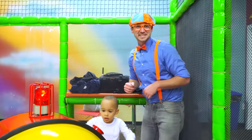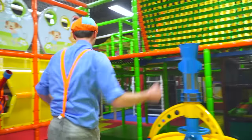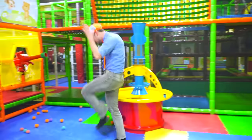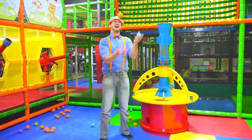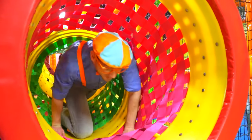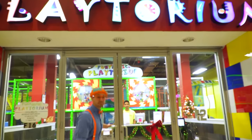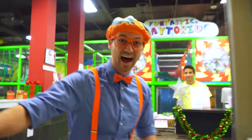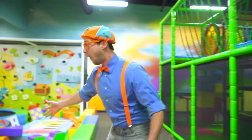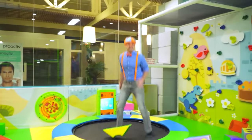Whoa. We're at the Funtastic Playtorium in Bellevue, Washington. Let's go have some fun. Hey. Whoa. Look at this place. Oh, look. It's a trampoline.